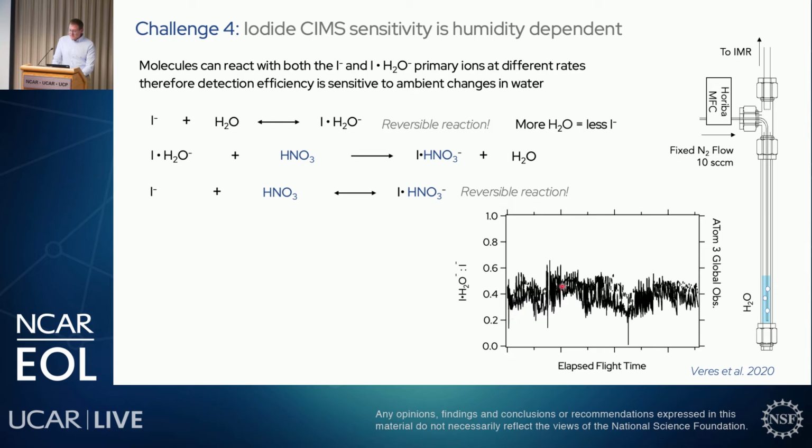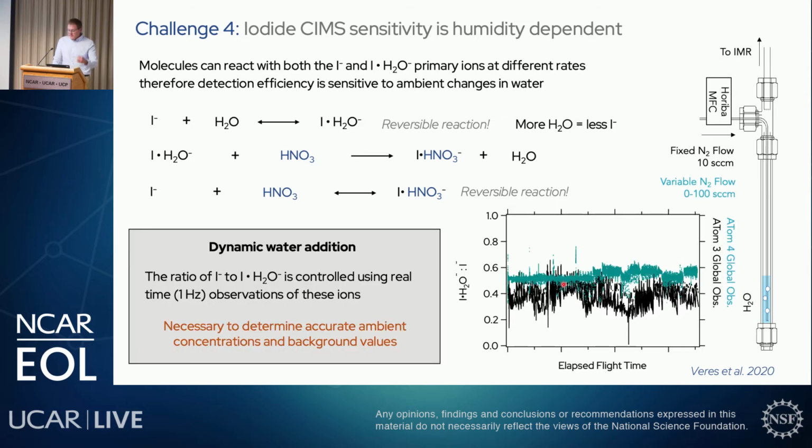And you get something that looks like this after you fly around the globe on a project like ATOM. It's not very stable. Every time that moves, the sensitivity for each molecule changes, and we have a non-ideal situation where we have to correct for those dependencies. So between ATOM 3 and 4, I developed a method to do dynamic water addition. We're monitoring iodide-water and iodide in real time. We ingest those measurements, we throttle the flow through a bubbler, and we counteract the effects of ambient water being sampled into the instrument. Now we have stable measurements of sensitivity as it relates to water.